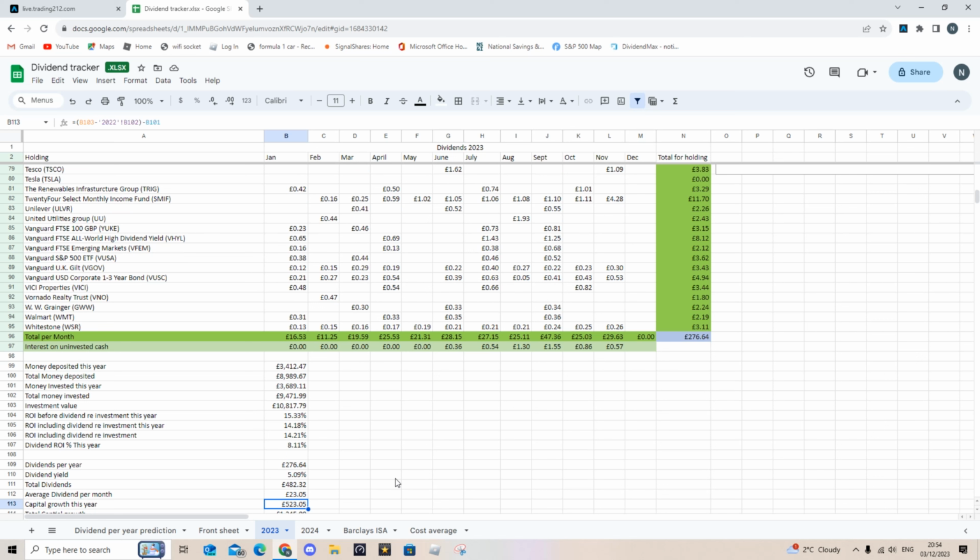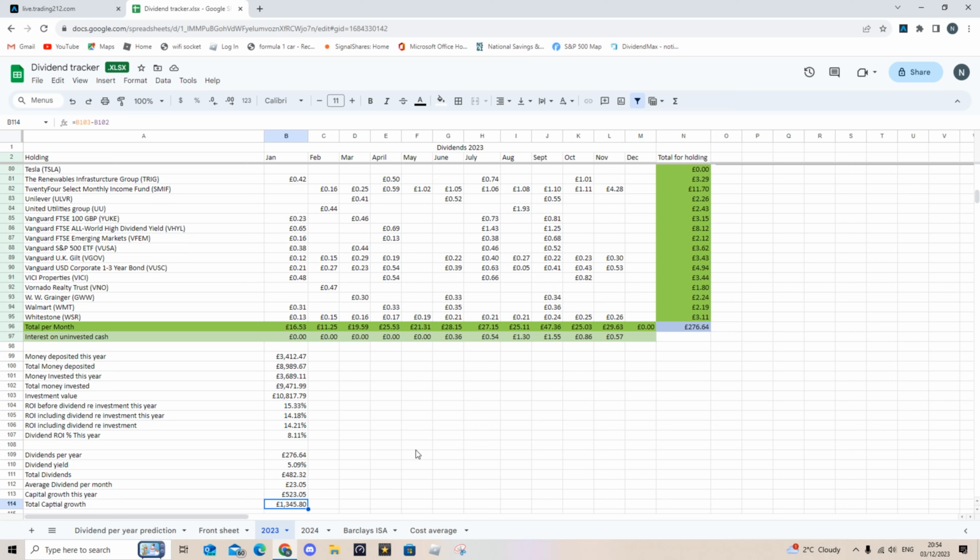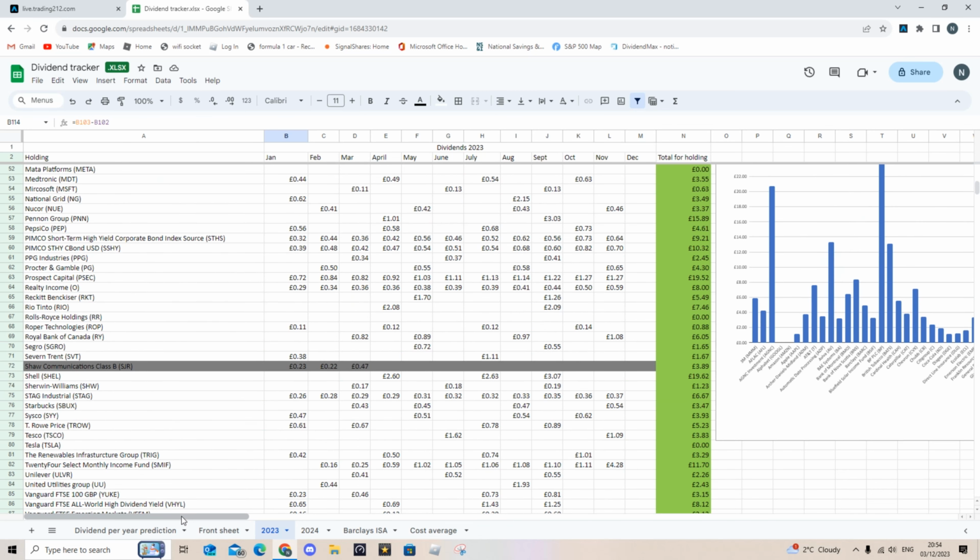Capital growth this year is £523. There we go. Total of 1,500 quid. So together, doing really well. So let's have a look at the charts.